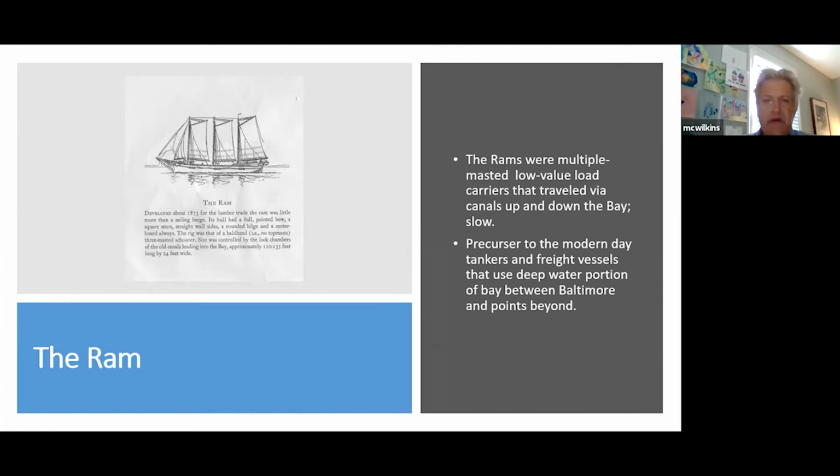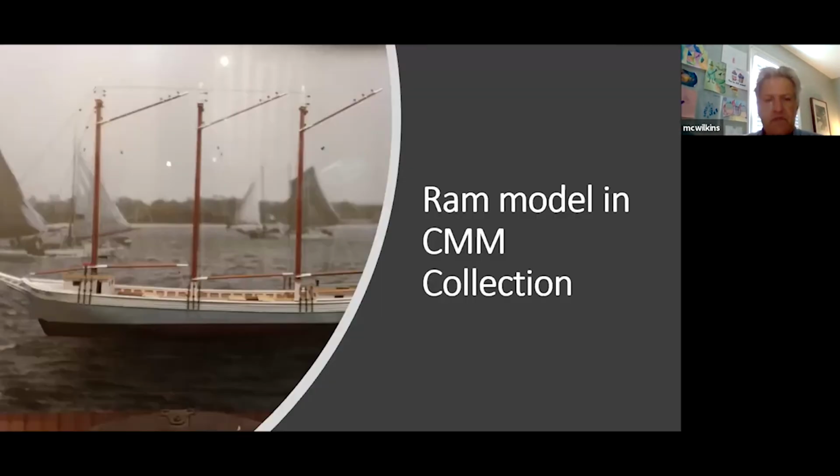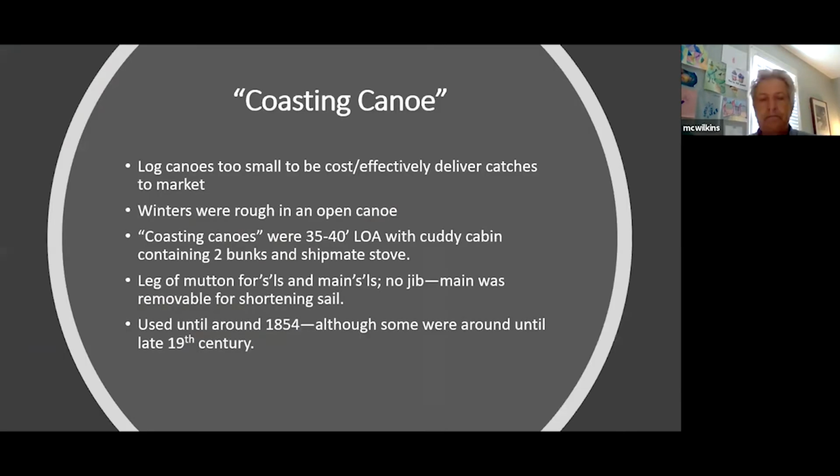So that's a ram. I think there's a model. Yeah, there's our model of a ram in our collection. That's in the Maritime Gallery in the back right near the War of 1812 exhibit. And there's not much to it. It's just a load carrier, right? Semi-shallow draft, as many masts as needed, and a fair amount of deck space and cargo hold space.